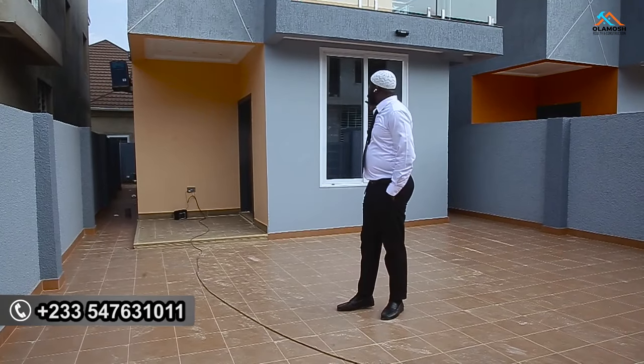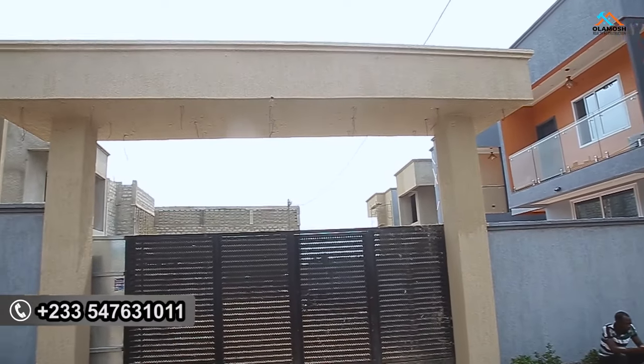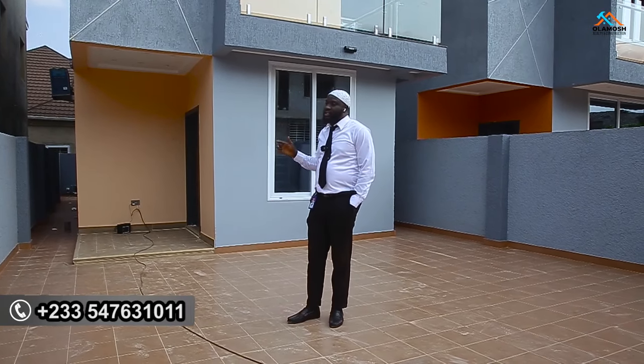Now in this video, I want to give you reasons why you have to quickly come on board to secure this two-bedroom house located in a gated environment here in Accra. The price is one of the reasons why I would advise you to come on board. Getting a two-bedroom with a land title certificate for $80,000 is a very good offer.